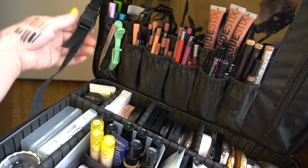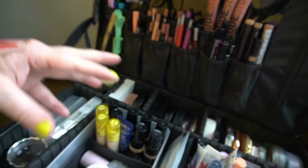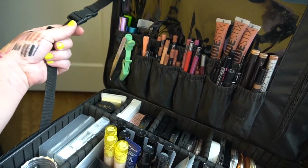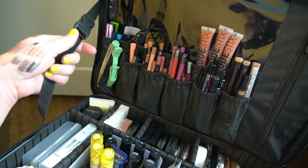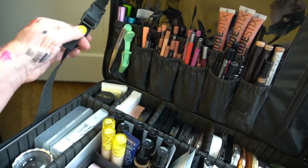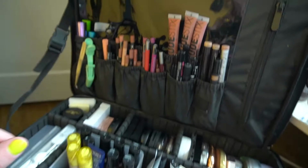But one thing I did want to mention that I didn't find in other versions of this case is that this one has straps to hold it open. When you prop this up on a desk, you do not want this to just fall backwards. You want these little straps. So find one that has these straps so that you can cinch it tight, and these can hold everything up while you're working.